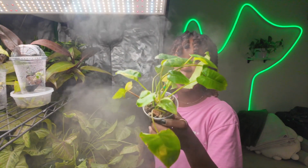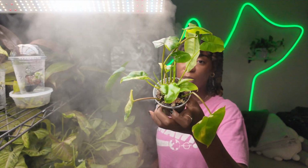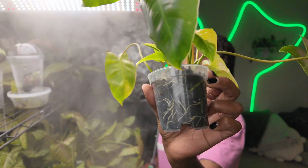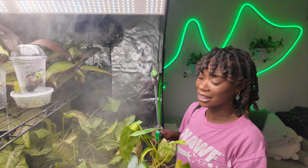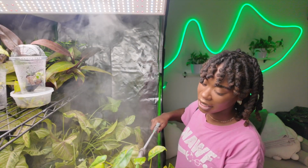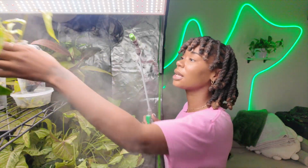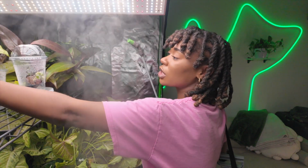Side note, I propagated this philodendron Burle Marx variegated, and I potted it up not too long ago, but the roots are already rooting. And I have to give all the credit to, I think, this light. This is a Barina light. I got it off of Amazon. Granted, it was very expensive, but it's seemingly doing the job.